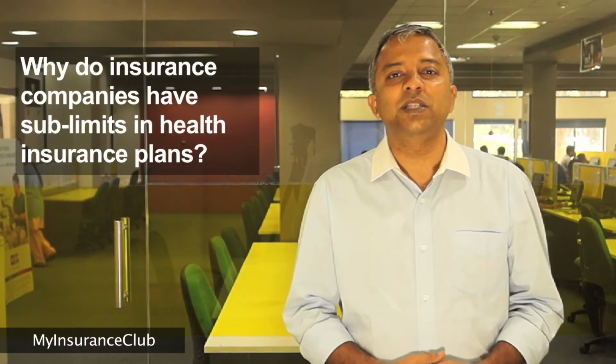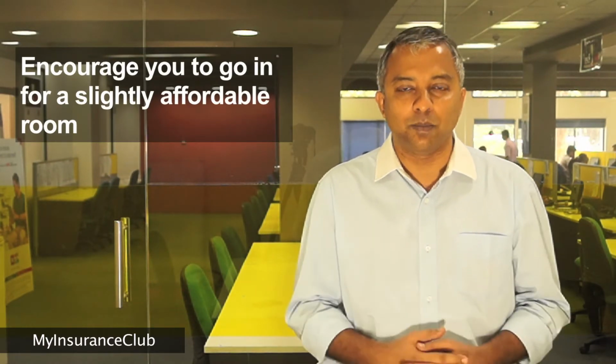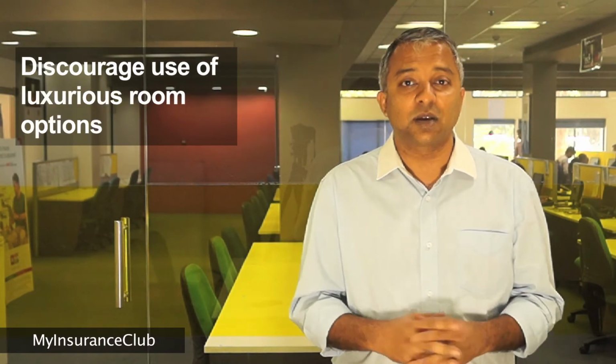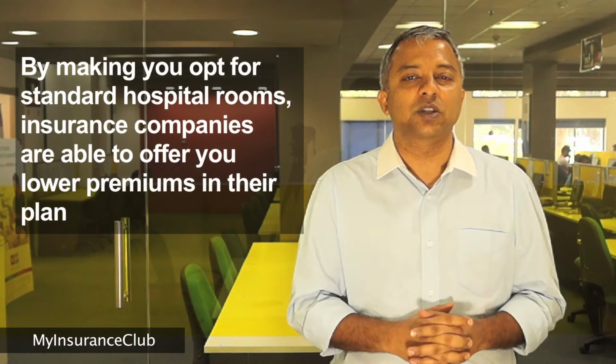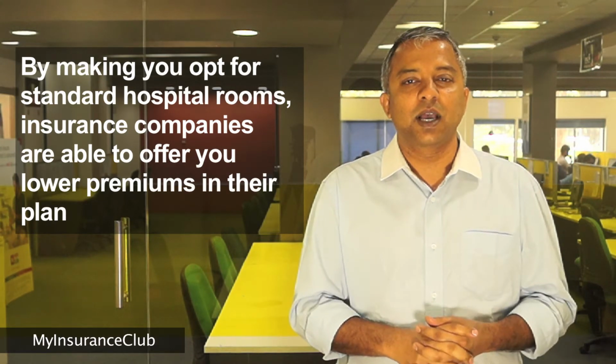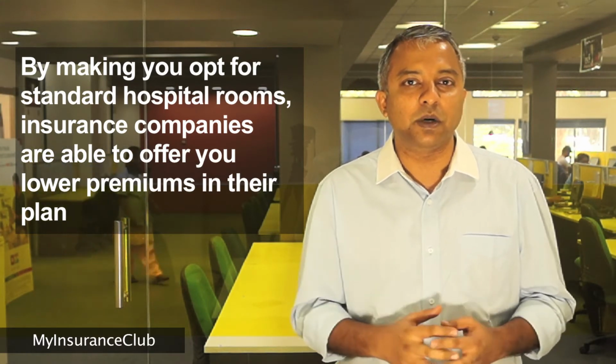So why do insurance companies have this capping in their health insurance plan? The basic idea is to encourage you to go in for a slightly more affordable option in terms of the room which you select. Some hospitals might have quite luxurious offerings in terms of room availability. You could have a standard single room, it could be a shared room, or it could be a slightly more posh, 5-star-ish kind of a room. To prevent you from spending too much on them, the insurance companies introduce these caps. And in return, the insurance companies lower the annual premium so that the plan can be pretty competitive compared to other insurance companies.